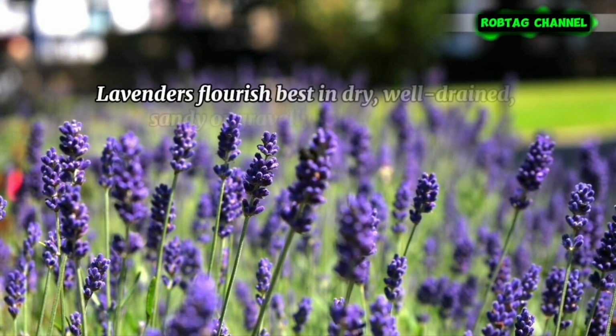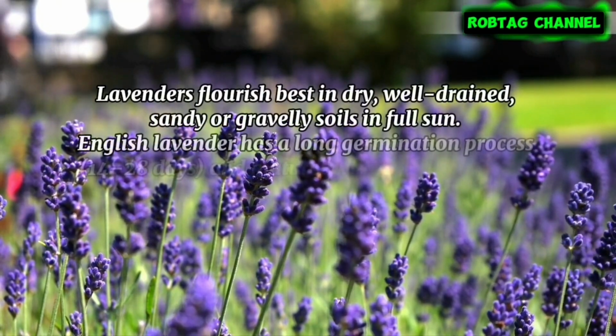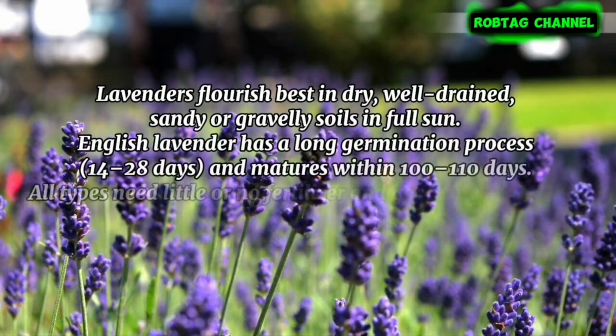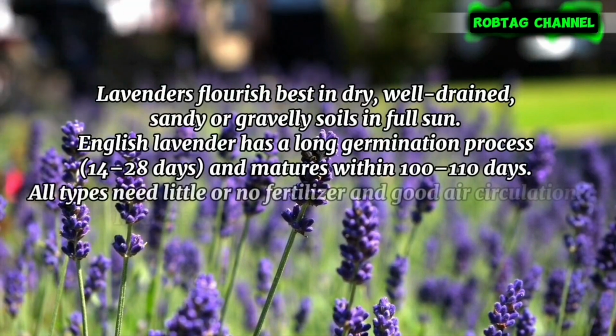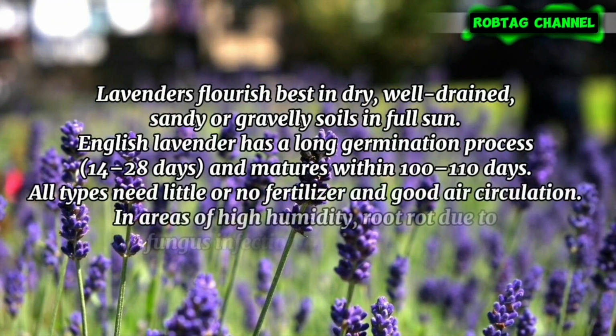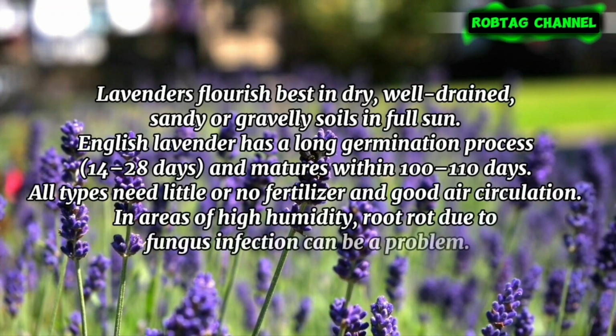Lavenders flourish best in dry, well-drained, sandy or gravelly soils in full sun. English lavender has a long germination process, 14 to 28 days, and matures within 100 to 110 days. All types need little or no fertilizer and good air circulation. In areas of high humidity, root rot due to fungus infection can be a problem.